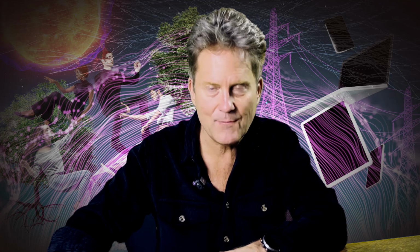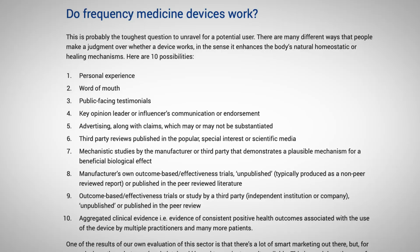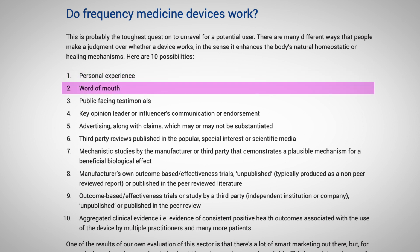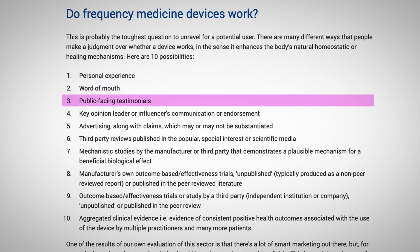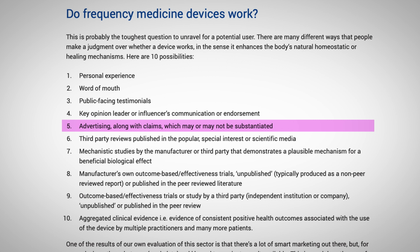When it comes to what kind of evidence we use on how they work, in the article I've highlighted 10 areas, and there are probably more, but these are the really important areas about where people get information about the effectiveness and even the safety of devices. So from personal experience, the word of mouth, whether it's testimonials, are there key opinion leaders involved who are endorsing the technology? Is it adverts that are making claims? Are the claims substantiated or not?